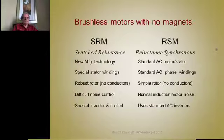And the rotor of a switch reluctance machine is very robust and rugged. I heard someone say you could drop a switch reluctance motor off of a bridge. As long as you didn't damage the bearings, it would still run. There are no conductors on the rotor, so it's very robust, very rugged.